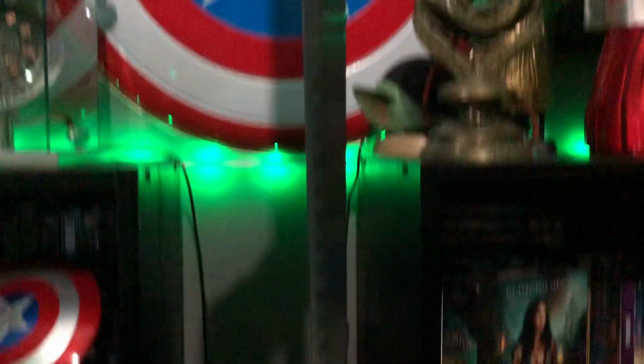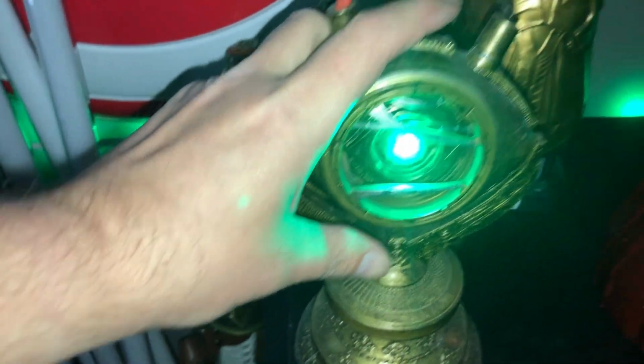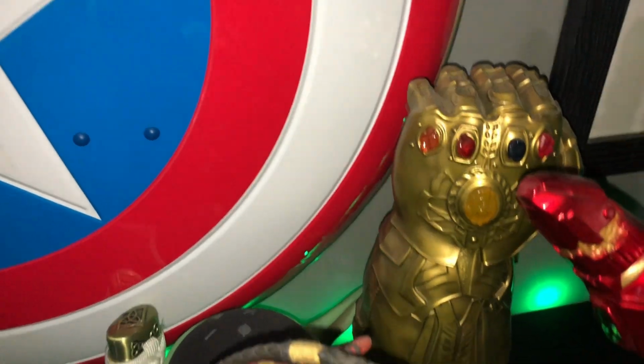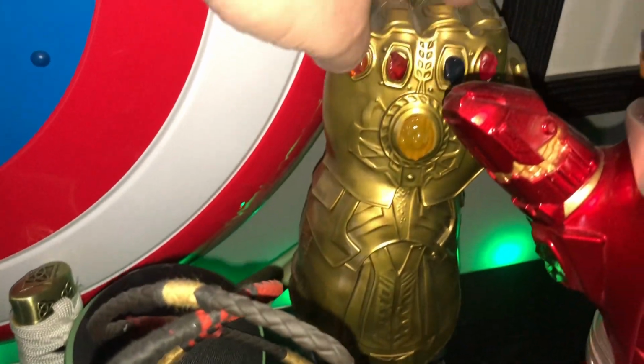Not only that, in here I do have this sword here, samurai sword, which is actually Michonne's from The Walking Dead replica. Again, that's my son's, not mine. And there's another little samurai sword back there, which has no relevance to anything. If I press this button, it will open up and give you the eye there. Behind is a small Infinity Gauntlet that actually connects to like your phone, Bluetooth, and will play music out of it.